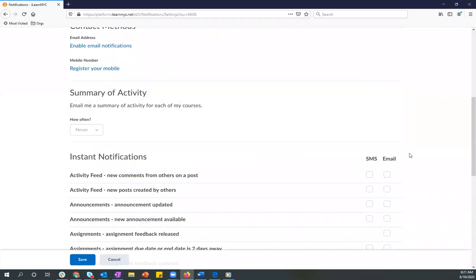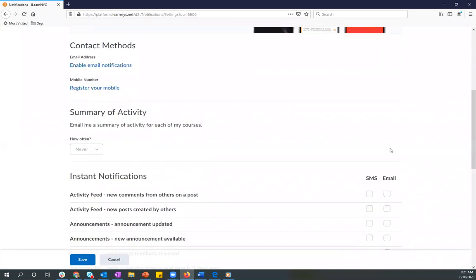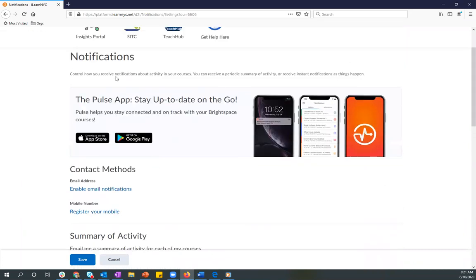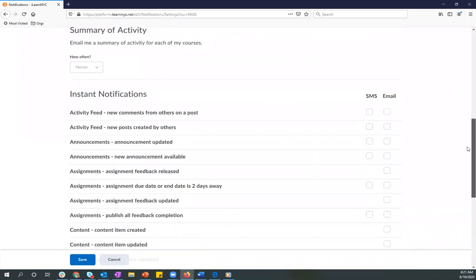Down below that, you've got some options for instant notifications. So if you have registered your mobile, you can get instant notifications to your phone via text message. This is probably, again, more relevant for students who have their own cell phone. They would be able to get instant notifications, but really in this day and age, most people just go with the app, right? So the app will send notifications instantly, and they'll get them there. So these instant notifications are a little bit of an either or. Either download the app or you can sign up for these instant notifications if you want.